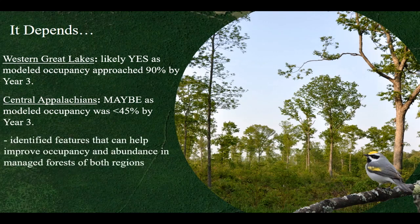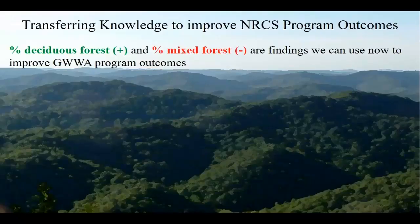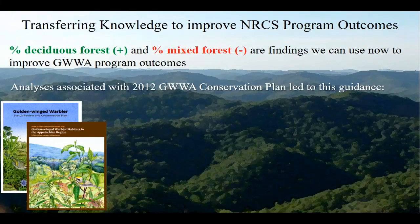The analysis was pretty interesting in that we identified features that can help NRCS and partner or public lands biologists or foresters improve occupancy and abundance rates just by tweaking some of the ways that they identify or outreach to landowners or implement projects. And what was really interesting is those features were the same. Microhabitat feature being the years since harvest, and of course the mixed forest component being something that was negatively influencing it. So here's how the importance of all of this is transferring this knowledge to folks like NRCS field offices or our state partner biologists and foresters to be able to help them identify places on the landscape, to modify and to update some of the resources that are available to those practitioners.